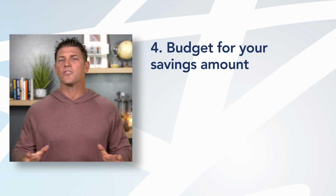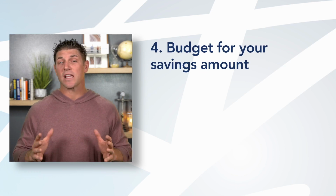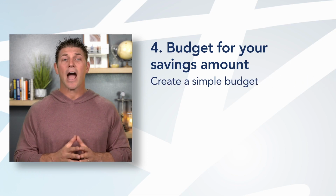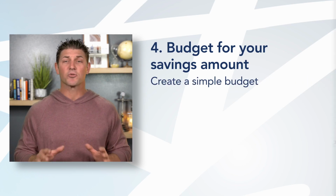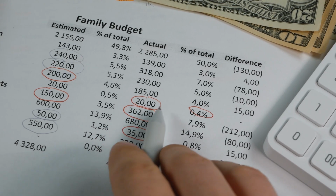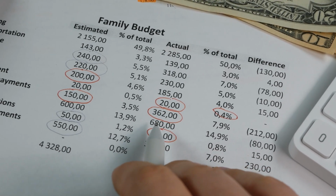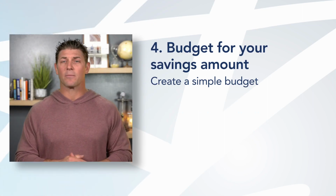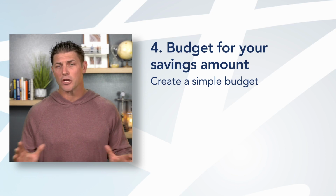Step number 4, budget for your savings amount. Now that you know how much you need to set aside to reach your savings goal, it's time to budget for it. Create a simple budget by identifying how much comes in each month and then subtract how much goes out each month in the form of expenses. This could be monthly bills, spending money, and yes, even savings. Remember all that work you did in step 3? Now is the time when you'll take that number and make sure it fits squarely into your budget.